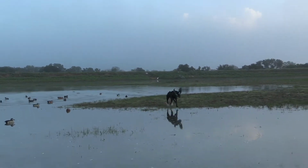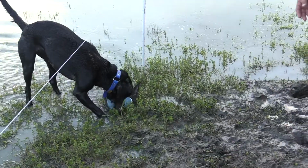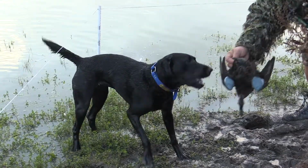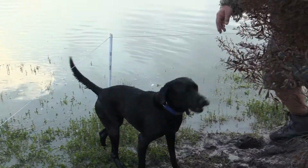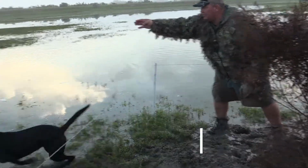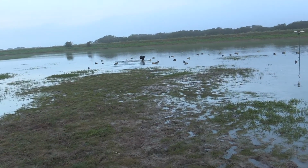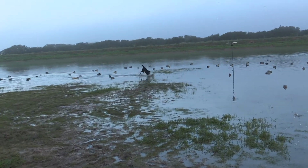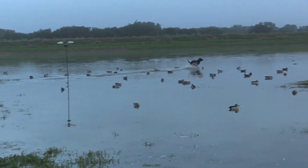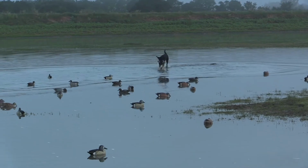I think he was crippled. I don't know. He kept going. Girl. Come, hold that bird. Come, come. Good girl. Sit. Sit. Mark. I got them. Where are you going? She's covering the whole decoy spread. She just picked some other ones up. Working the spread. That was awesome. Atta girl. She saw them. You got both of them in her mouth. Come. Gotta break her of that.